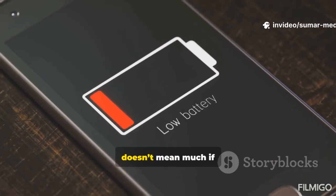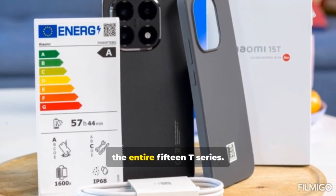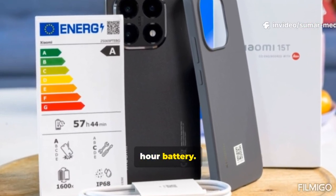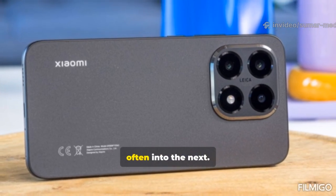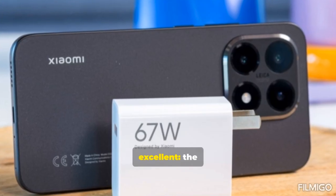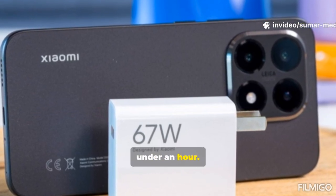But all that power doesn't mean much if your phone is dead by 3 p.m. Thankfully, battery life is a huge strength for the entire 15T series. Both models pack a 5,500 mAh battery. Even with heavy use, it comfortably lasts a full day, and often into the next. Moderate users can stretch to 2 days. Charging is excellent. The standard 15T does 67-watt wired, getting from 0 to full in well under an hour.